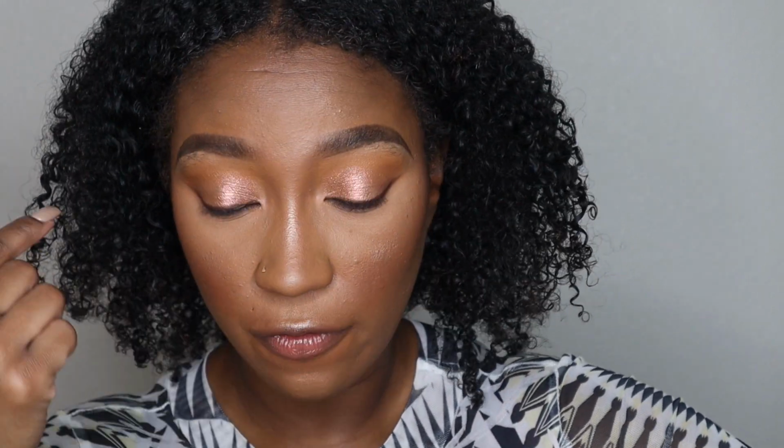Why do I always forget to bronze my nose, y'all? Okay, so I told you guys that I was gonna put my lashes and stuff on later. Basically for underneath my eye, I'm gonna go in with the Juvia's Place bronzer and then a little bit of the dark brown shade from the Huda palette.